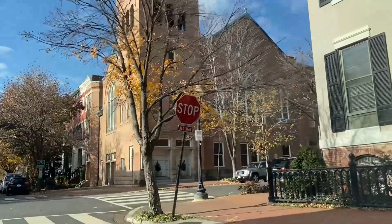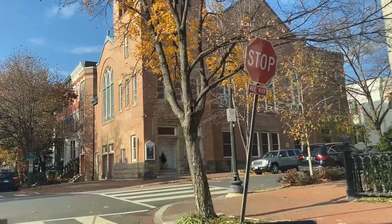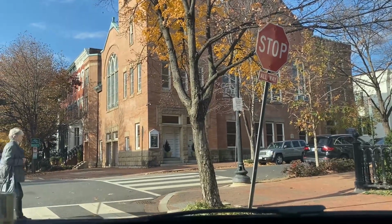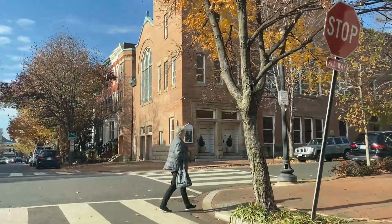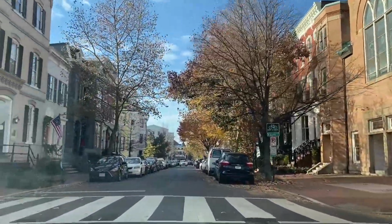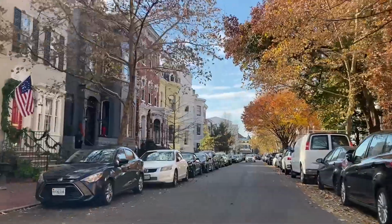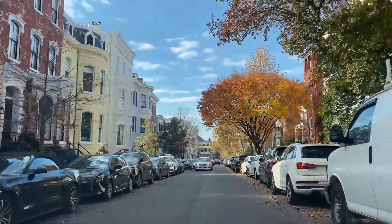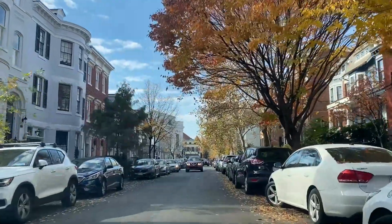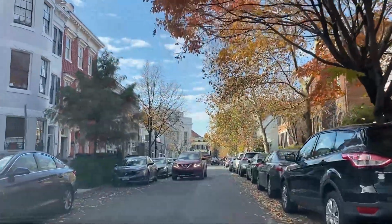We are on N Street right now, which I think is one of the just great streets in Georgetown. Just some great properties. I love how some of the houses are up on a hill, as you saw just back there. I think, especially in the East Village here, I think they just look really fantastic. You can see how narrow these streets are.